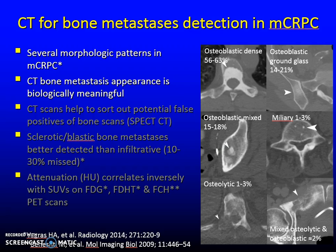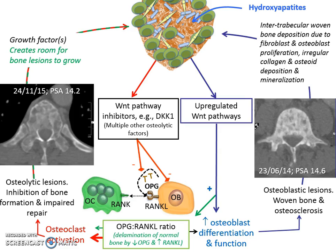We know that there are several morphological patterns that have been described in the literature, and we know that these imaging appearances are biologically meaningful in terms of the mechanisms of the disease underlying these. And here I've summarized that biology. So if you have a purely sclerotic metastasis such as this, we know that this is the product of upregulation of the Wnt pathway and increased osteoblastic differentiation and function, which leads to the emergence of the sclerotic metastases that are so typical of prostate cancer.